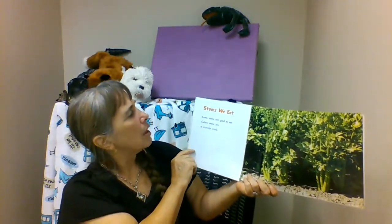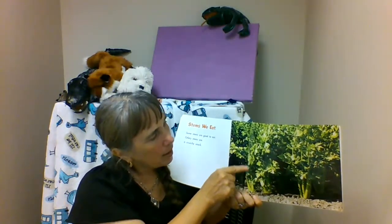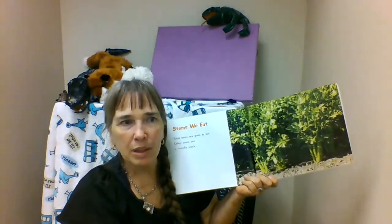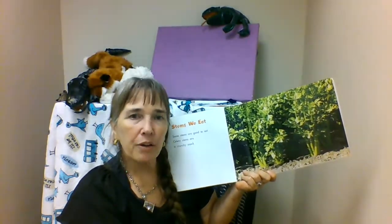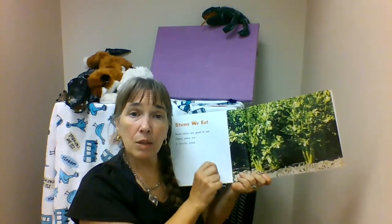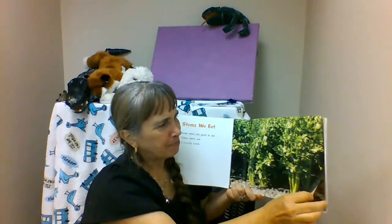Stems we eat. We eat a lot of stems. Some stems are good to eat. Celery stems are a crunchy snack. And did you know the leaves on a celery plant are super delicious and actually the healthiest part of the celery plant? We can also eat the celery seeds. Isn't that fun? So much flavor.